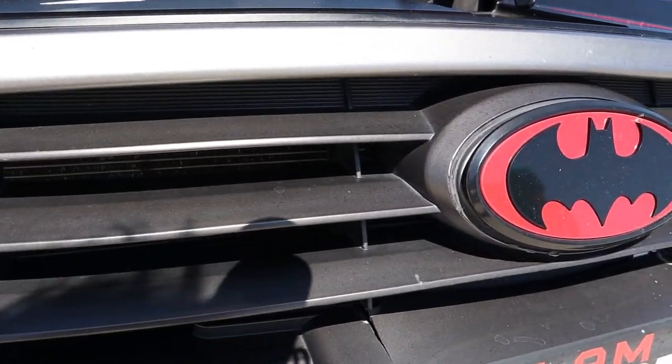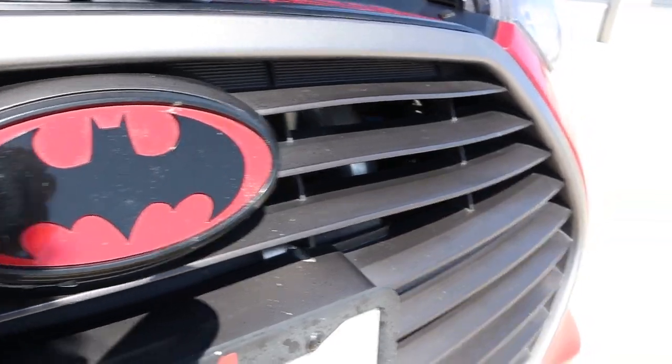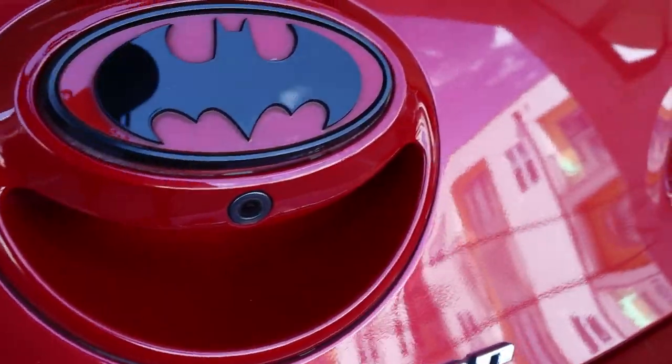The people who made the Batman emblems are over in Korea, and who would have thought, for a Hyundai, and they actually had one left. But the design is the classic logo, and because my car's red, I thought it would look weird with the black and the yellow.